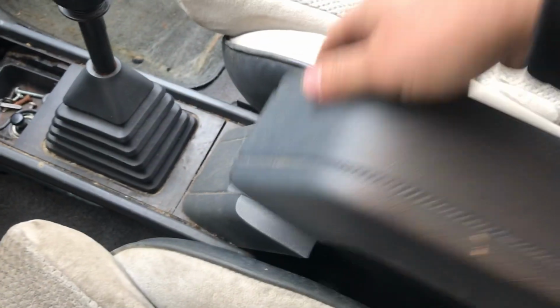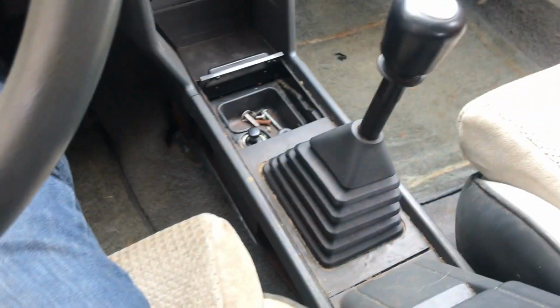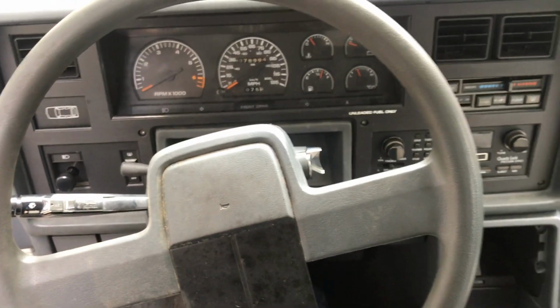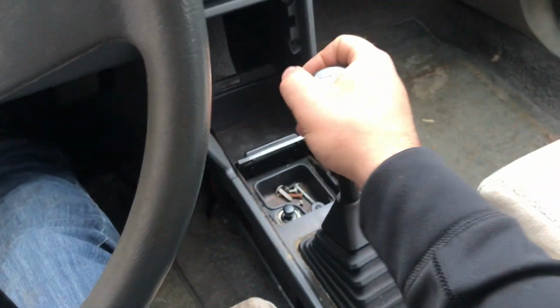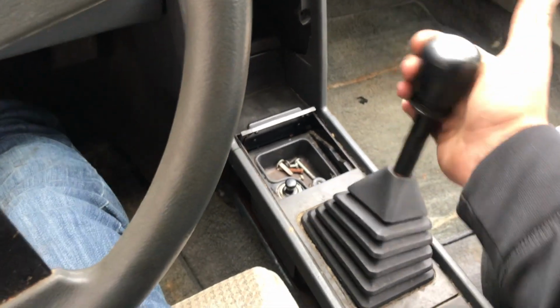However, it does have quite a bit of center console space. Kind of a weird little armrest, but pretty well ergonomic. I am back a little bit just for the view, but you rest your arm on the center console and your hand pretty well falls on the shifter, so it is pretty smooth.